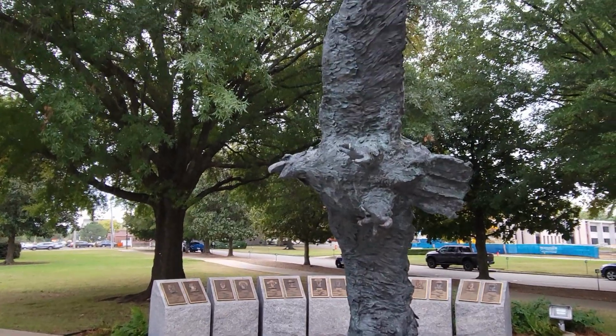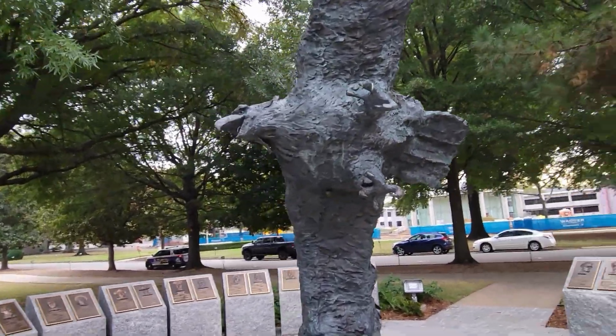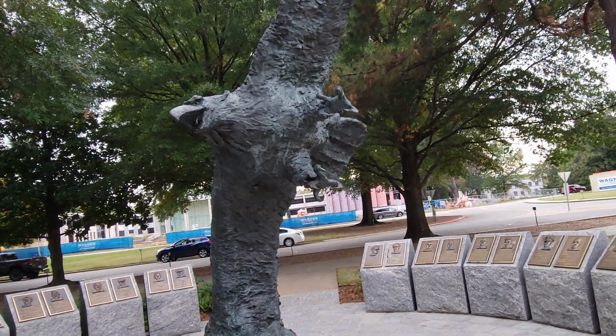I don't know why, but hawks have a special place in my heart. While I sit in a hawk, we have a running joke when the kids got me an eagle blanket.